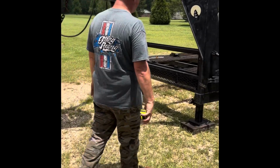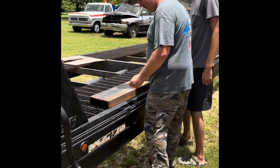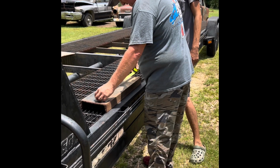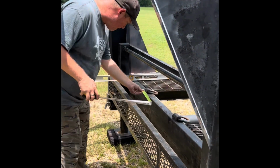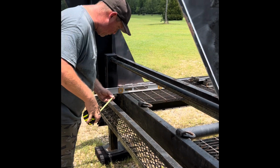All right, Dylan. This little piece of C channel here. Oh yeah, looks pretty good. Let's see what we got right here between these D-rings. Oh man, whoever welded them on, we was gonna put a winch on here one day.